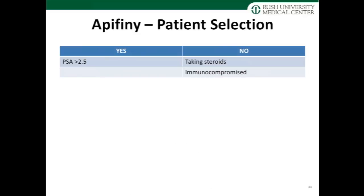So you can order this if their PSA is greater than 2.5. You can't order this test if the patient's immunocompromised, because this is measuring an immune response. So if they're taking steroids, or if they're HIV positive or severely immunocompromised, you can't order for that patient.